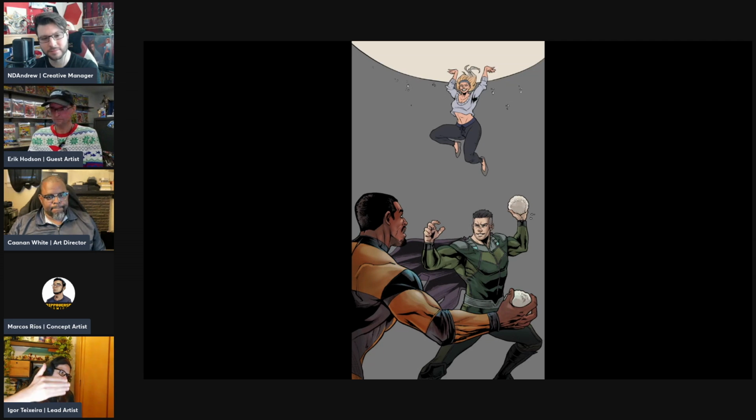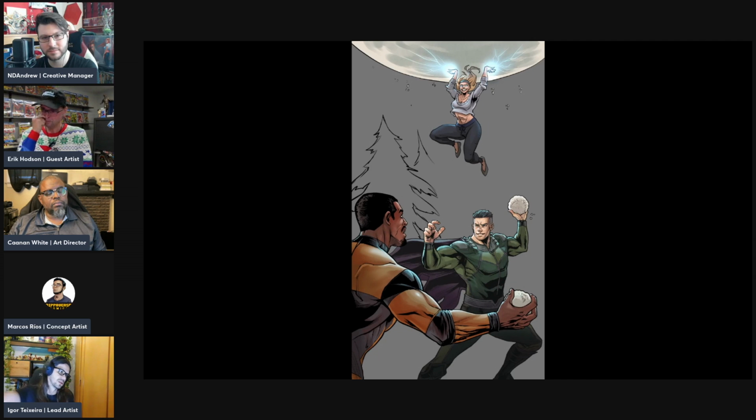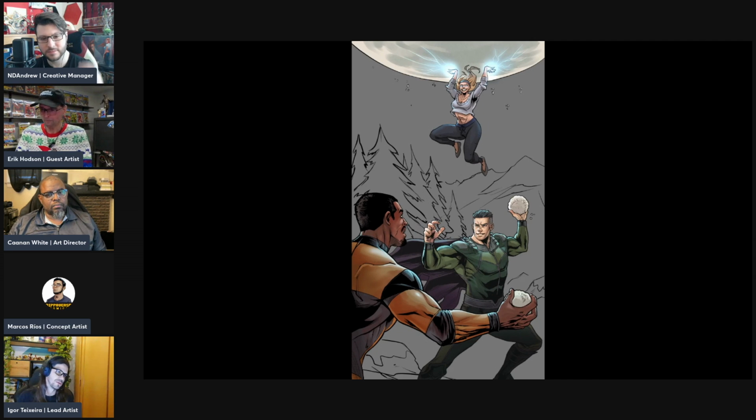The others have a slight tone difference, because there's a thing called atmospheric perspective, where things that are far away will have more air to them, so you see less detail, which you can use to your advantage. When I draw the background, you can see that there is a difference in the inks and everything.